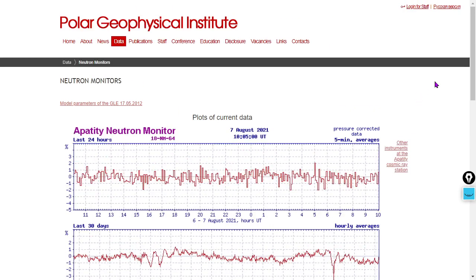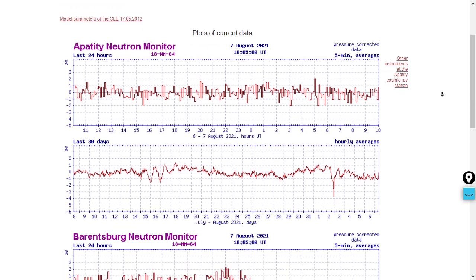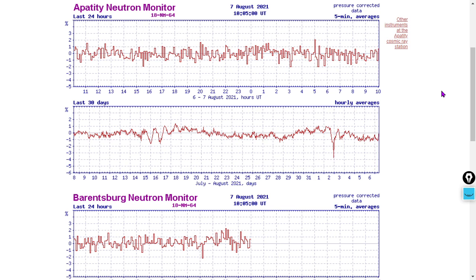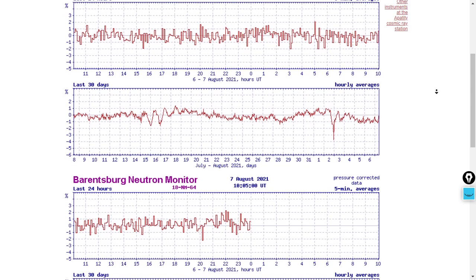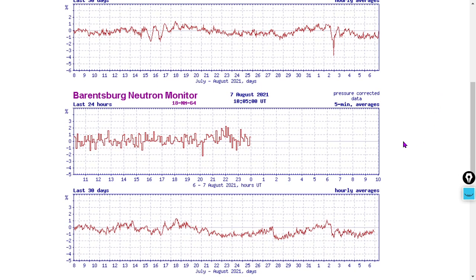Next, we're going to look at cosmic rays real quick as part of our meteorology segment. Cosmic rays do matter, as apparently cosmic rays have the capacity to make the planet cloudy for extended periods of time. Here are the cosmic rays from Agassiz and Barentsburg neutron monitors. Down over the past 30 days at Agassiz, and down over the past 30 days at Barentsburg.